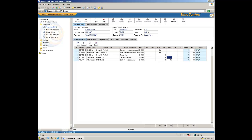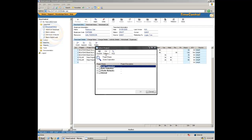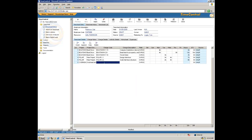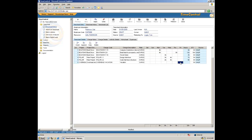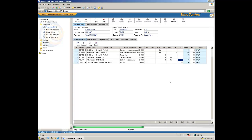hours either from the preloaded list, or we can even add our own item by simply selecting the project and then the possible charge codes that we would want to meet, such as, well, maybe a vacation day for Friday. And once we're done with that, we can save it.